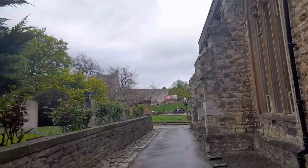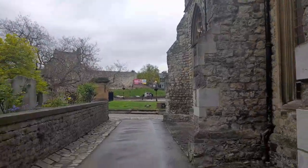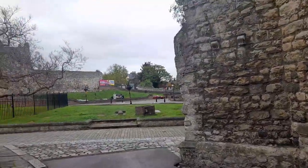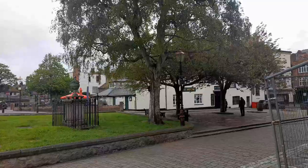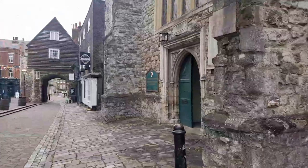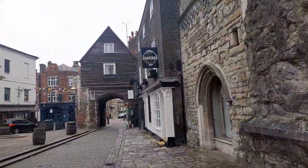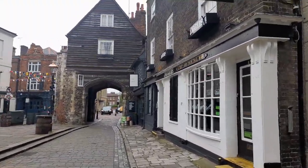When I come to Rochester again, I would actually like to go inside these museums and castles. I have been inside the educational centre, which had a library in it and computers. And toilets as well, and they run all sorts of courses in the education centre that I talked about in an earlier video.